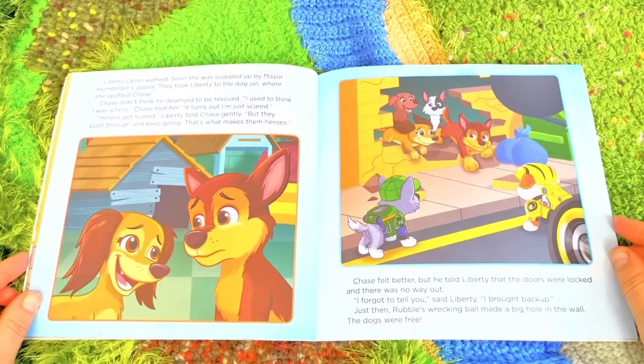Liberty's plan worked. Soon she was scooped up by Mayor Humdinger's goons. They took Liberty to the dog jail, where she spotted Chase. Chase didn't think he deserved to be rescued. "I used to think I was a hero," Chase told her. "It turns out I'm just scared."